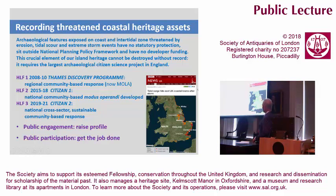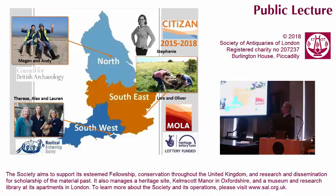We have our public data, so we need to tell people about this problem, so we need to raise the profile, and we need participation to get the job done. So the current project, which has been running for 3 or 4 years, we have a very small team, actually.